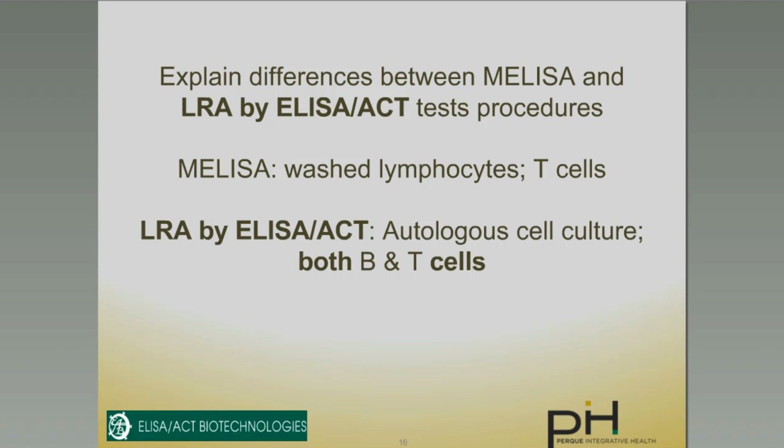The contrast is that the LRA by ELISA/ACT is an autologous cell culture. So we use the patient's own plasma to incubate the cells. We include the antigen-presenting cells, B and T cells. We include the platelets. We include everything except the red cells in the incubation environment, just as it happens in the body. That's why it's an ex vivo test that measures both B cell and T cell reactions, whereas MELISA is an in vitro procedure that measures only T cell reactions.